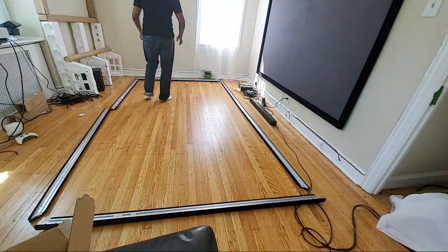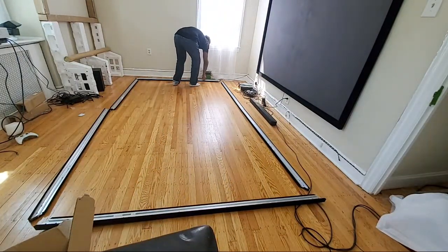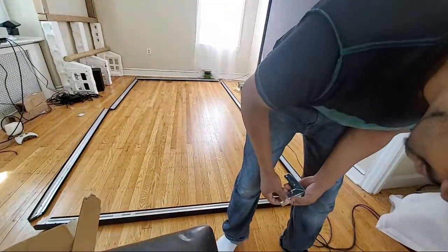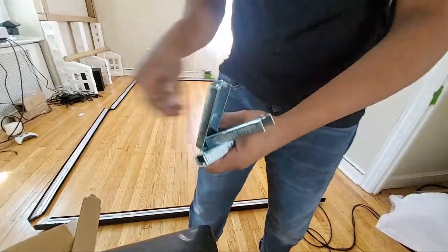All right, so we're done here. We got one, two, three, four, five, six. Make sure that everything lined up. That's all good. We're done there. Now all we do is put the screen together. That's the next stage. Oh, what did I just drop? We always get extra screws anyway. We're going to put the screen together.